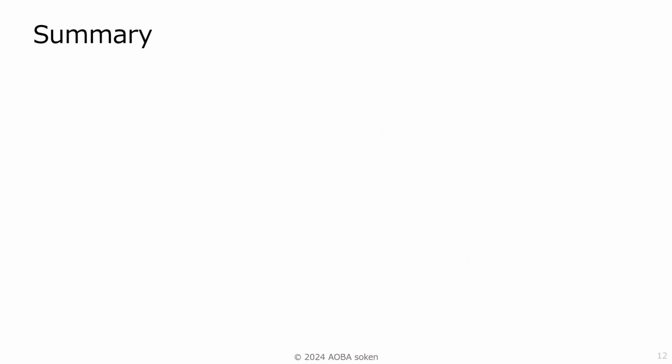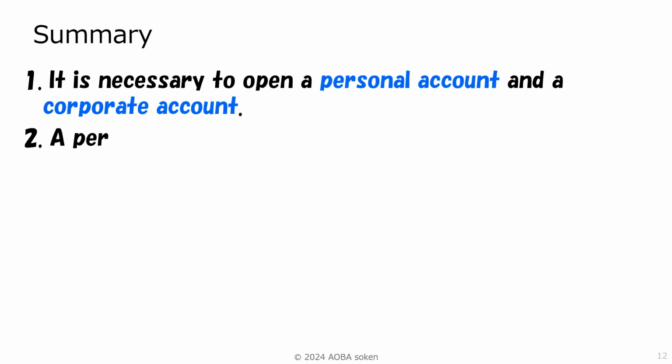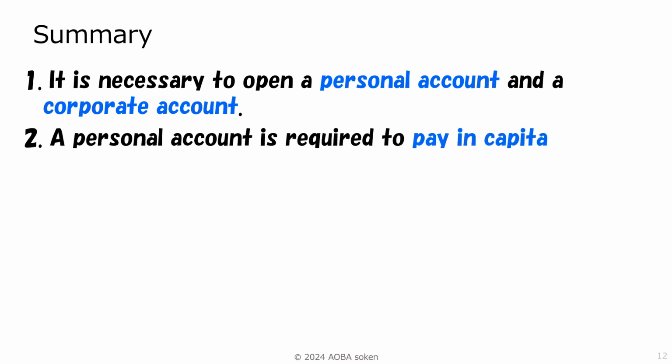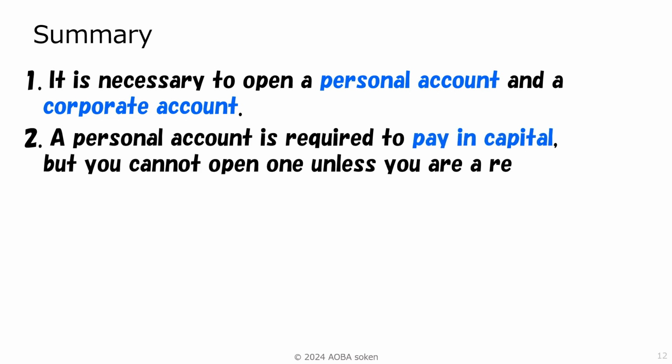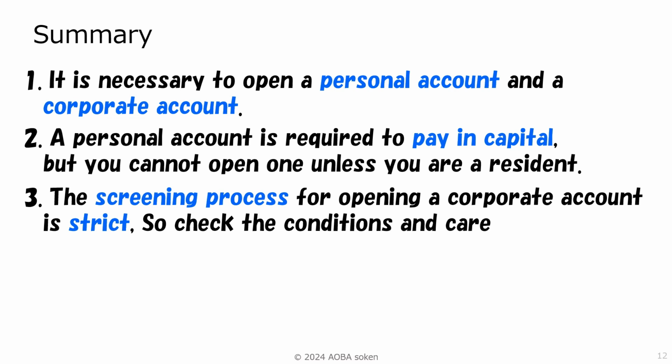Here is a summary. Basically, in order to establish and operate a company, it is necessary to open a personal account and a corporate account. A personal account is required to pay in capital, but you cannot open one unless you are a resident. The screening process for opening a corporate account is strict, so please check the conditions and carefully prepare the documents to be submitted. If you fail the screening once, it will be difficult to apply again.